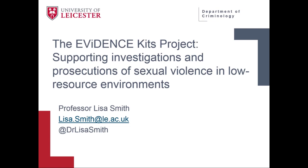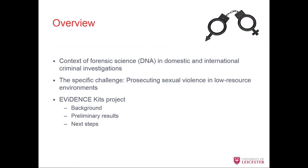low-resource environments. So in this presentation, I'm going to give you a bit of a context of forensic science, specifically forensic DNA, in both domestic and international criminal investigations. And then I'll move on to the specific challenge that this project was looking to address, which is the issue of prosecuting sexual violence in what we call low-resource environments, which could include developing countries, conflict and post-conflict affected regions, remote geographic locations, and also displaced communities. And then towards the end of the presentation, I'll tell you about the Evidence Kits project itself. I'll give you a little bit of background, show you some preliminary results, and move on to talk about what the next steps in the project are.